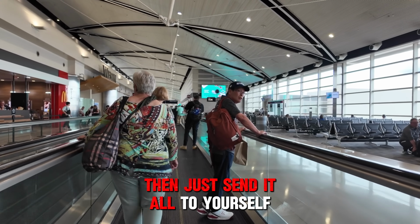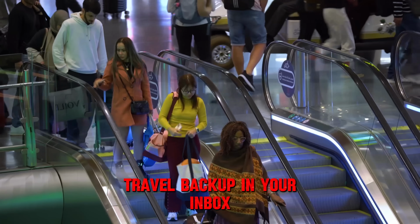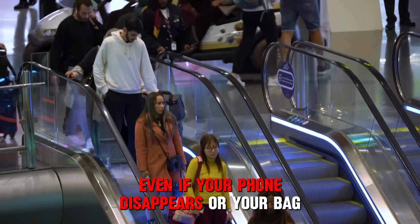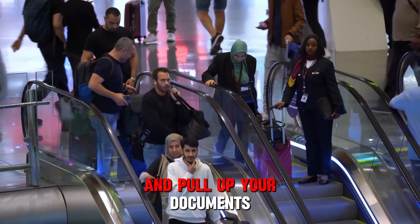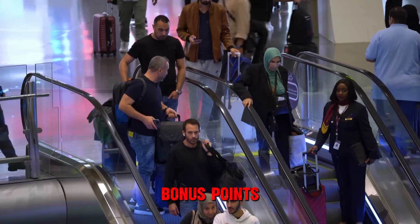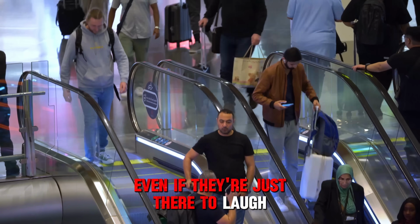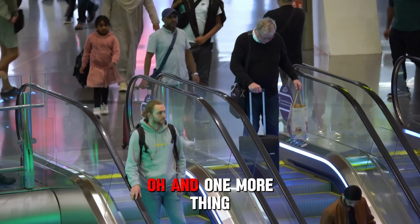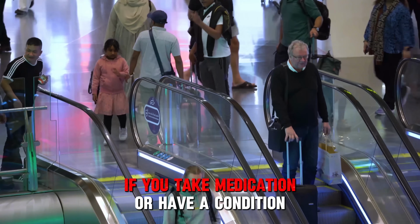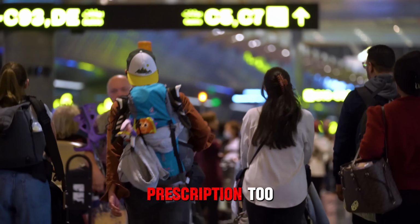Then, just send it all to yourself and stash it in a folder marked Travel Backup in your inbox. That way, even if your phone disappears or your bag gets lost, you can log in from any device and pull up your documents. Bonus points if you also forward a copy to someone you trust, even if they're just there to laugh when you accidentally booked a hotel for the wrong year. Oh, and one more thing. If you take medication or have a condition, email a photo of your doctor's note or prescription too.